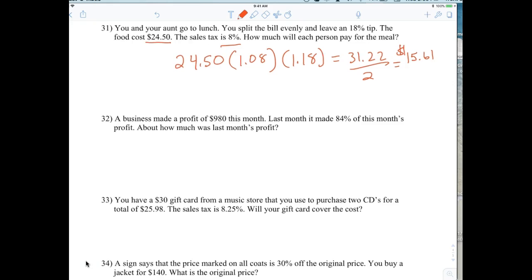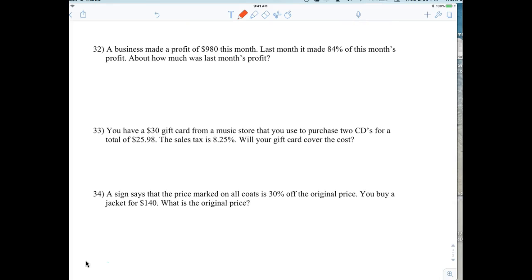All right, read it. A business made a profit of $980. Last month it made 1% of this month's profit. But how much is this month's profit? So, okay, so now listen, guys. This one's a hard one. So read it again loud. A business made a profit of $980 this month. Last month it made 84% of this month's profit. But how much was last month's profit? What do you think you have to do? It's not really that hard. I misread it the first time.